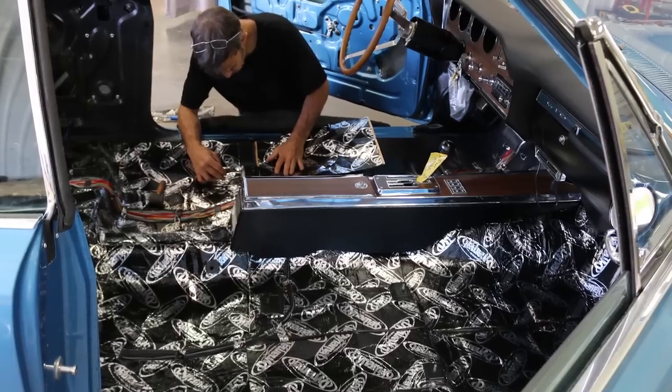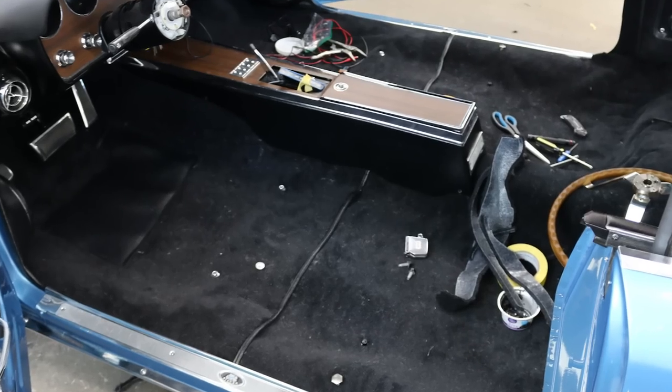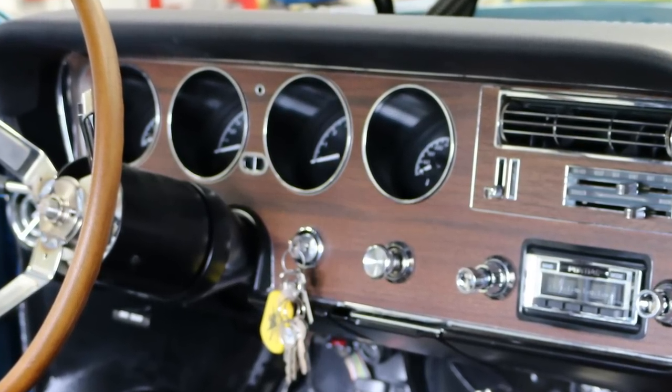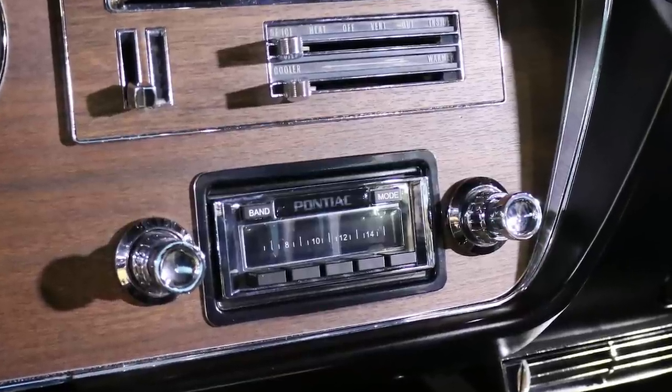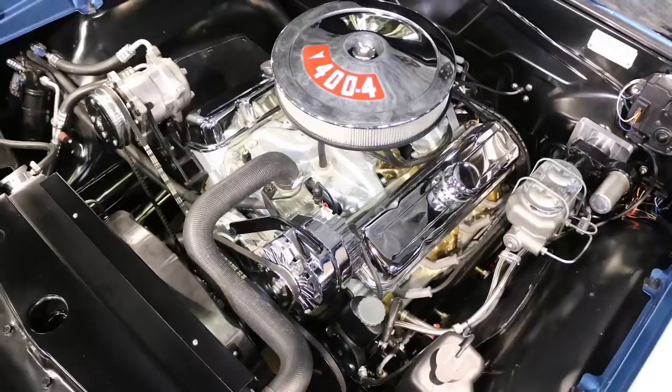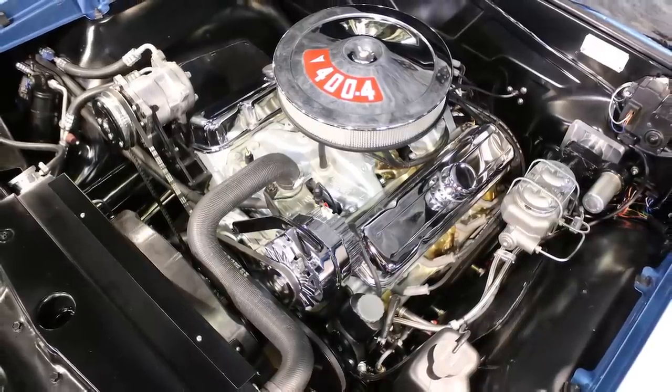We reinstalled the door panels, put sound deadener inside the car, put a new carpet in, finished off the dash. We put some gauges in from Dakota Digital. We put a custom auto sound audio system in it, added power windows, put a new headliner in it. And before you know it, the car was pretty much done.